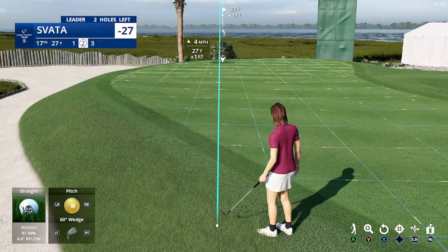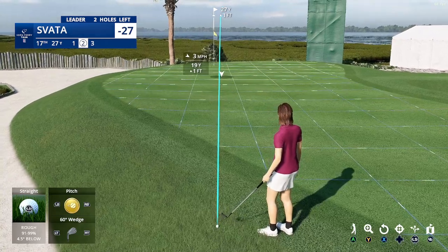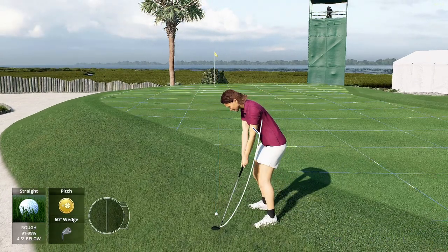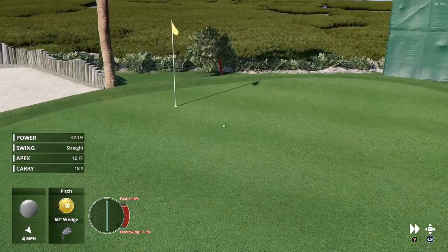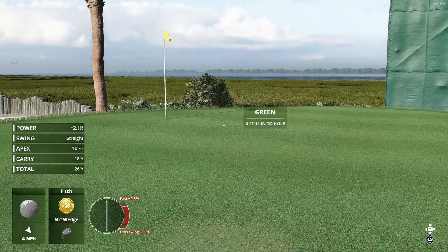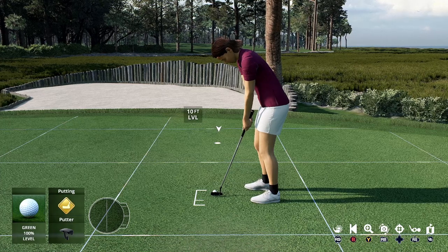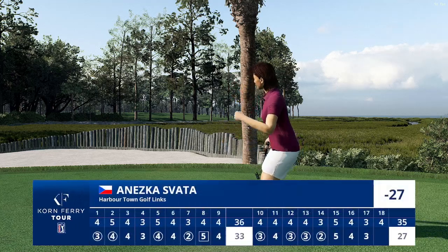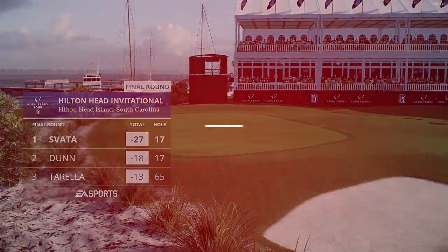And a rare missed green there, at least as far as this round is concerned, as that'll come up short off the tee. Good putt. It is in for par here at 17. And her score is going to stay right where it is.